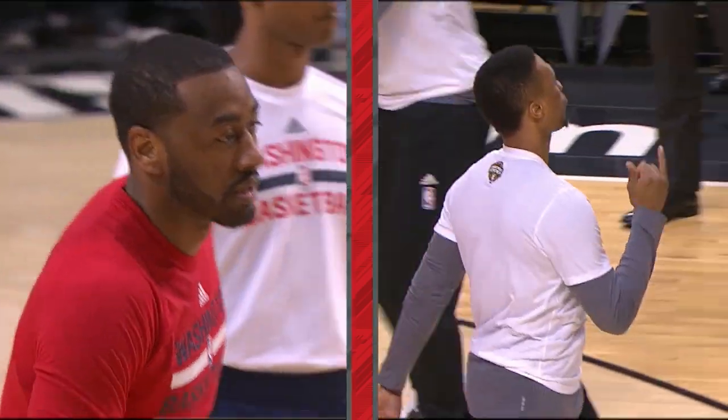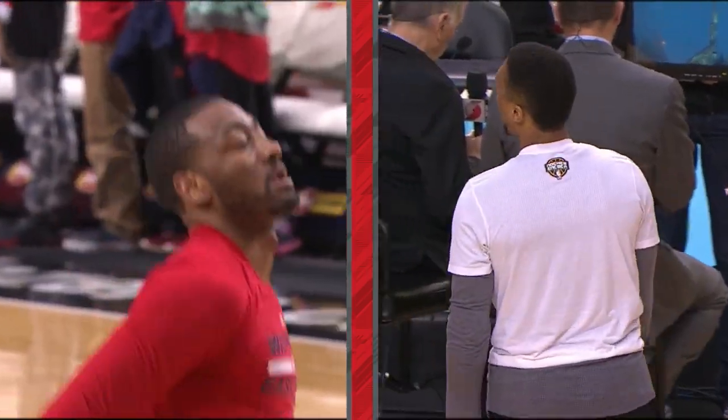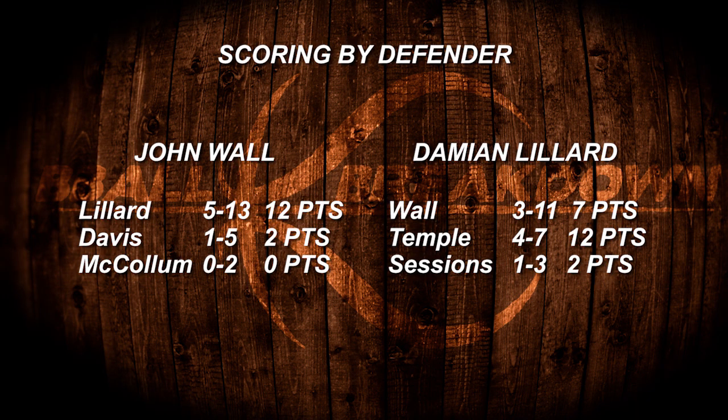In a matchup of top point guards last night, it was riveting to watch John Wall and Damian Lillard go at each other. And to top it off, we got an epic game out of it. While these two did battle it out mano-a-mano, I did break out their field goal attempts based on who was guarding them, since it wasn't always Wall versus Lillard and vice versa.